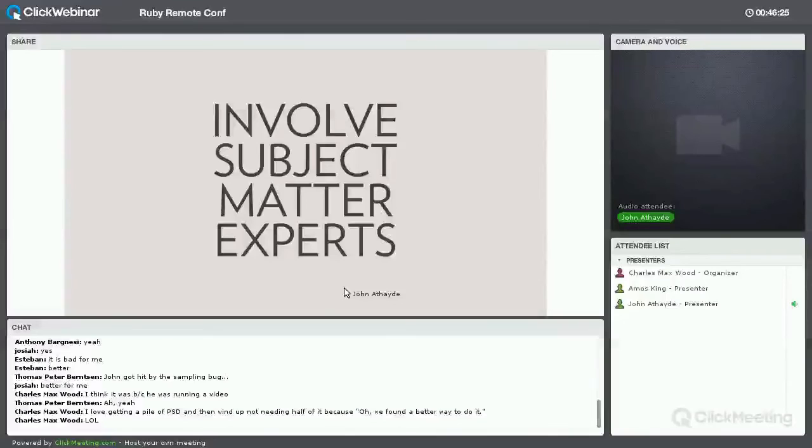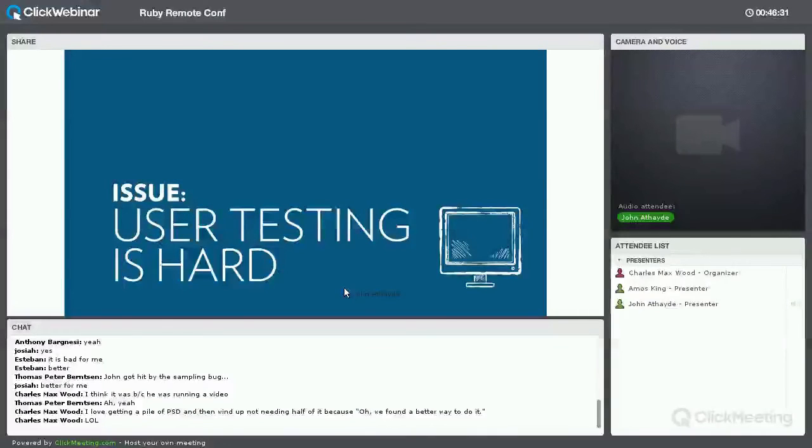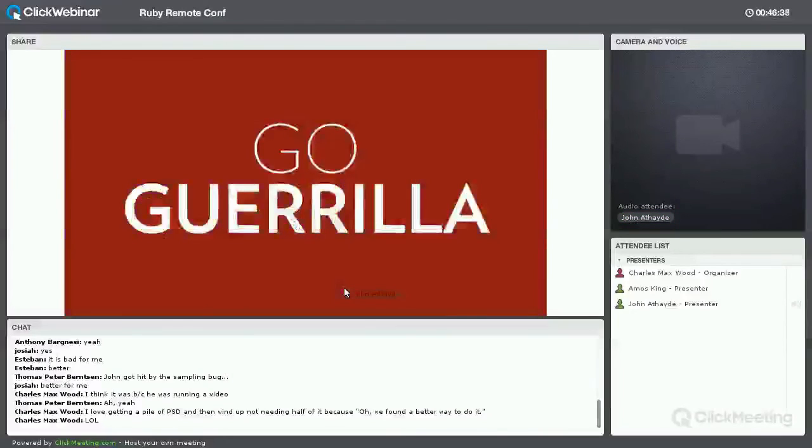It comes to the point that user testing is hard. It's difficult. It's not fun. And so there's a couple ways to get around it. One is called guerrilla. Guerrilla user testing is literally walking up to somebody in Starbucks and saying, hey, what do you think about this? If you're not extroverted, this could be unnerving and painful. I've done it once or twice, and you always feel awkward. And so for the first 5 minutes, you're like, eh.